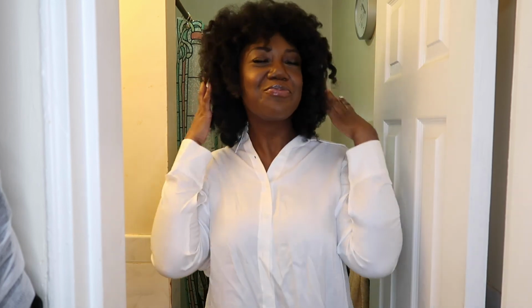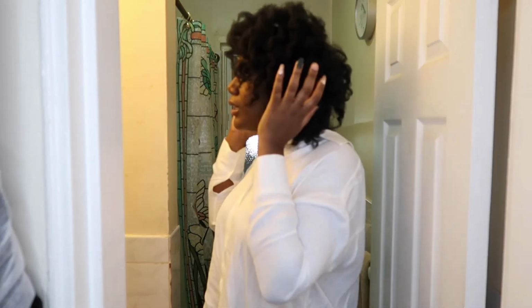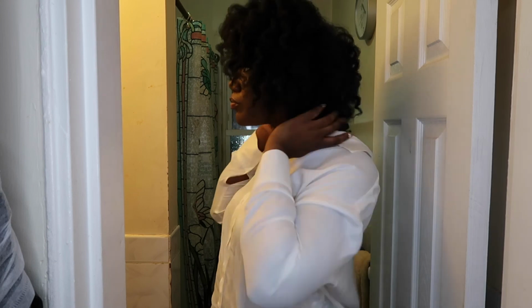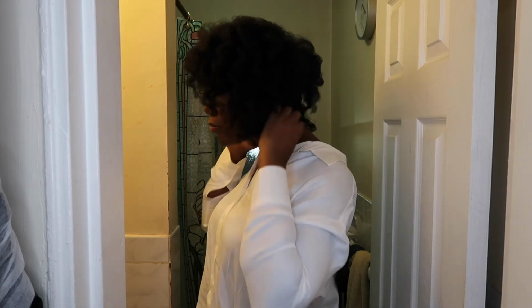I ain't gonna front, my makeup kind of cute though. Like, get into it, guys. But yeah, I don't know what to do with this hair, and this mess that I had going on at the top. I don't want to pin it down like that. I think I'm just going to leave it like this.